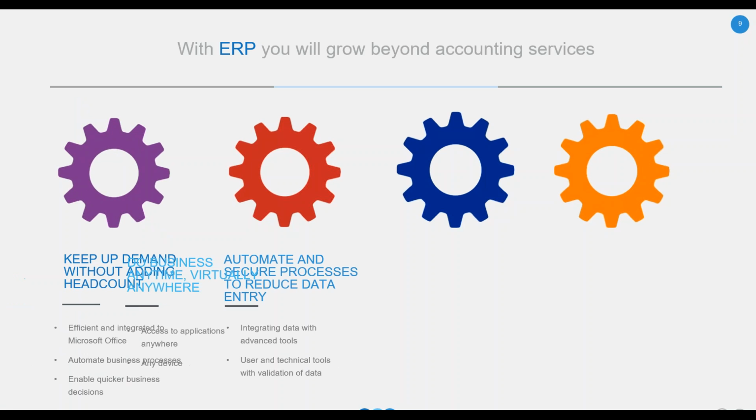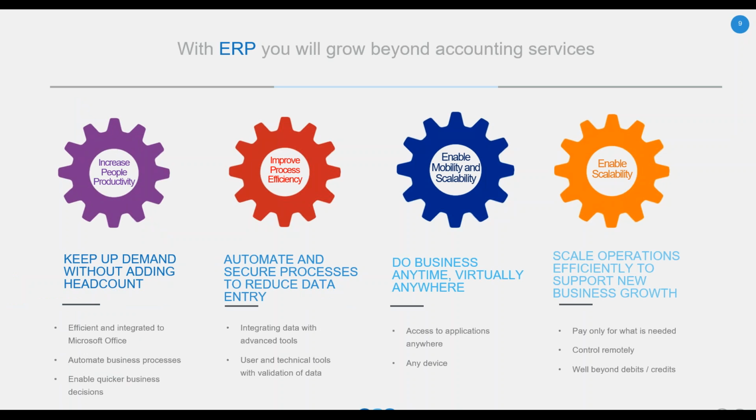So just to extend on that point of going beyond accounting systems and accounting services, today ERP within Dynamics ERP, and what I want to do is just give you a brief introduction into Dynamics ERP, and then I'll talk more about what is the benefit from the back office side of integrating these systems: operations, accounting, finance. What do they have to gain with these integrated systems?